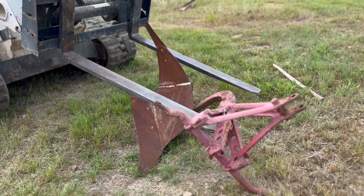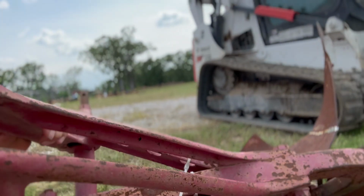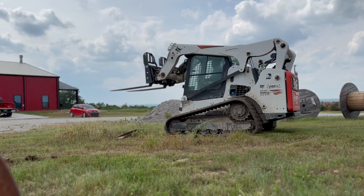Let's just leave it. All right, guys, we are going to leave this attachment here. I don't currently have the 4-8 in right now to move it, so we're gonna leave it here until we get the tractor back, and then we'll get it put in its new place.